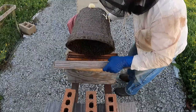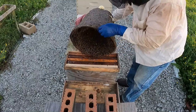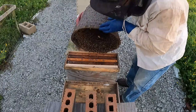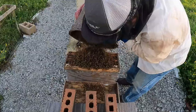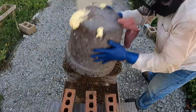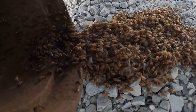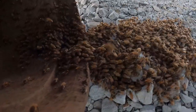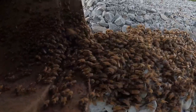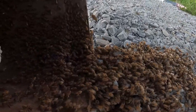It's actually quite a few bees. Look at that, I put the swarm trap back down there. They're marching in. We'll get them in there and we'll do it again. I might should have brought a 10 frame box over here for this. I didn't quite realize that's so big.